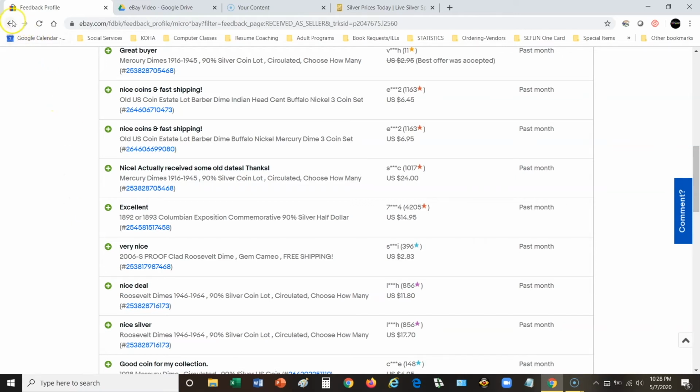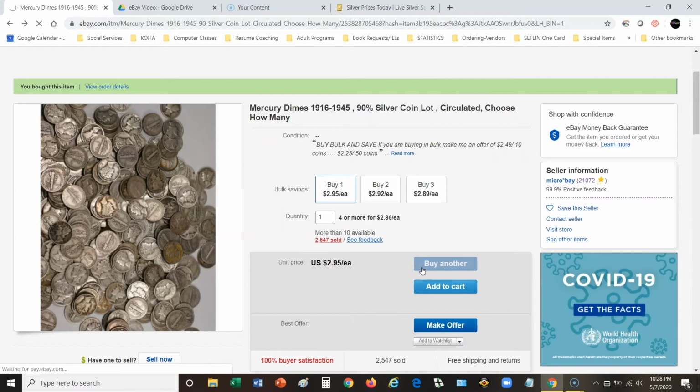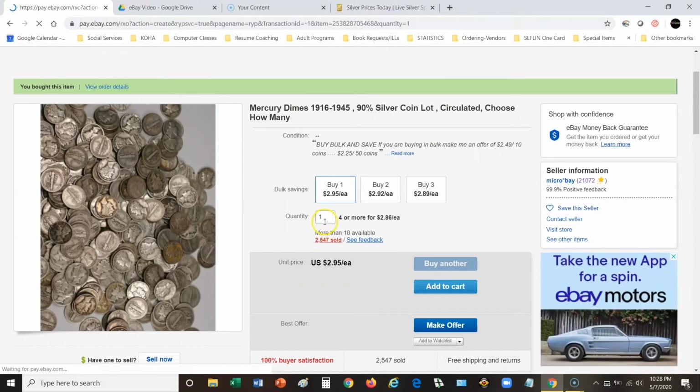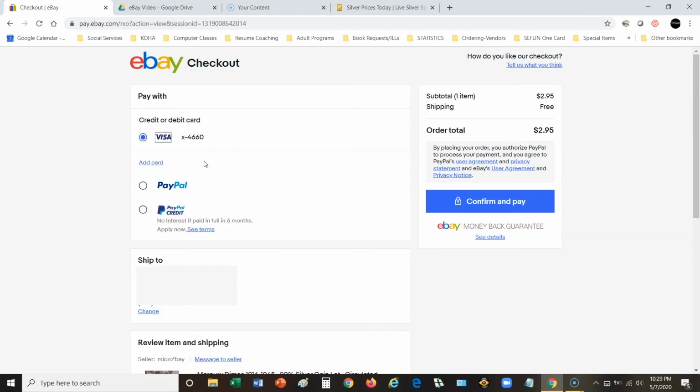They have a huge positive response on their particular page. So I'm going to hit buy another. And I only want one, so for quantity, I'm going to leave it as 1. Okay, so right over here where it says pay with, I don't want to use my credit card, I want to use my PayPal account, so I can go over here where it says show options. I'm going to click on PayPal.